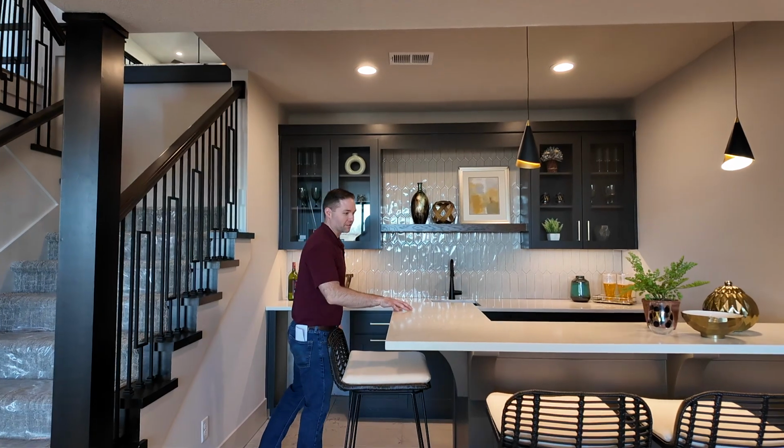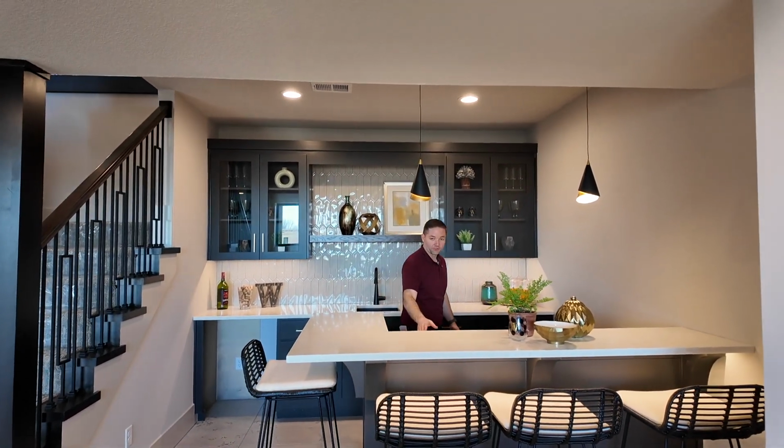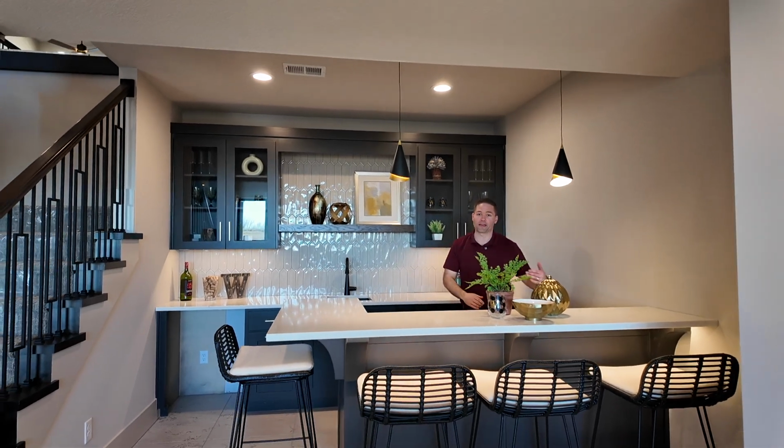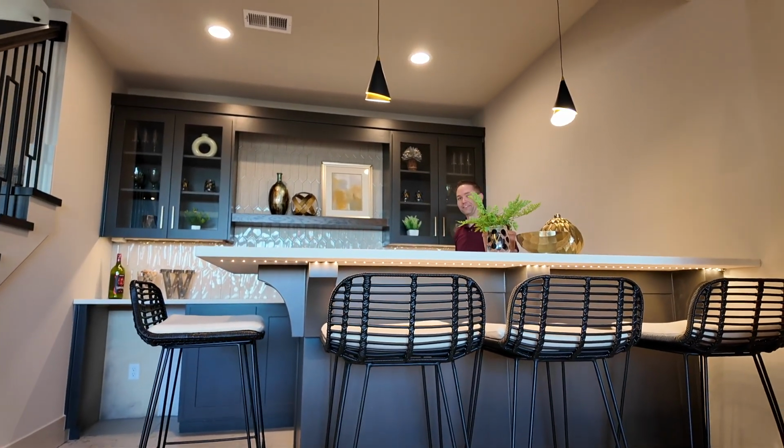Yeah, so you have this peninsula. You actually have 2 levels to it. So on the inside of the bar here, they do have some outlets on the backsplash. Look at the underlighting here under the slab. Very, very impressive at the price.